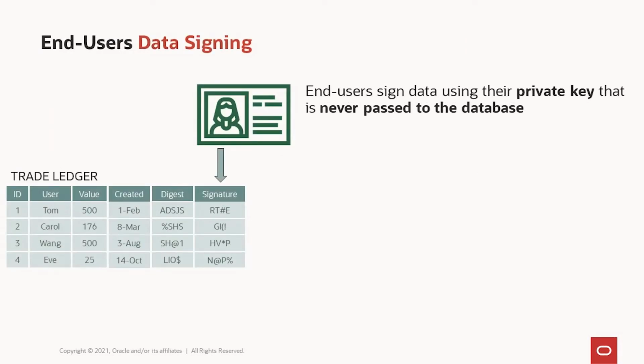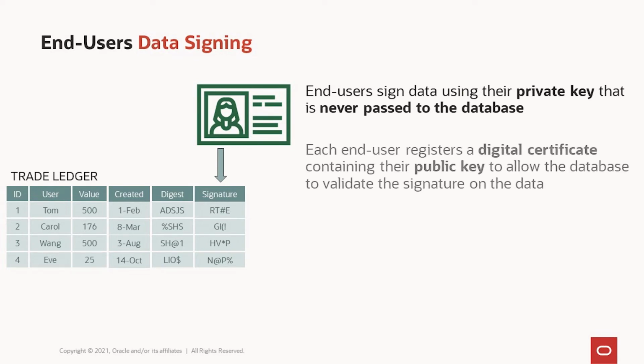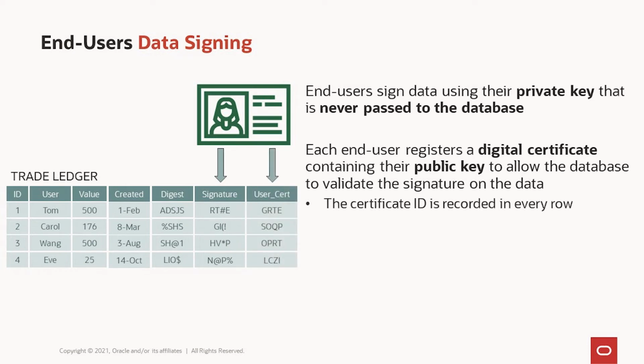The end user signs the data using their private key that is never passed to the database. Each end user registers a digital certificate containing their public key to allow the database to validate the signature of the data and that the data is correct. The certificate ID is recorded in every row, so we know who signs each data.